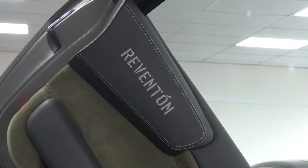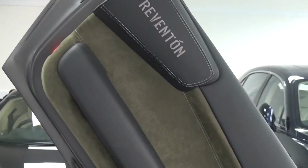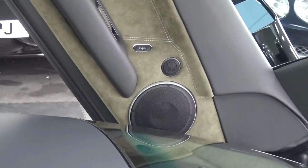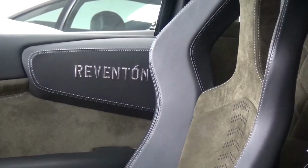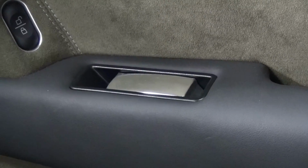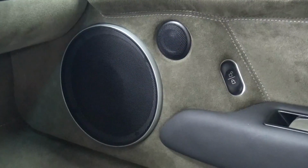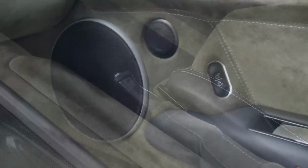Reventón is embroidered into the head of the door, which is upholstered in the same black and olive green as the rest of the interior. There is a long armrest that extends almost the entire length of the door. At the end, towards the joint, we find the door release handle. In front of this are the interior lock and unlock buttons and the door speakers furthest forward.